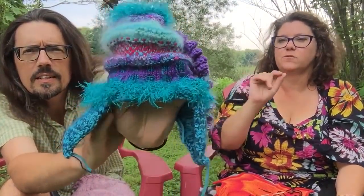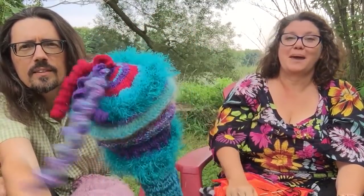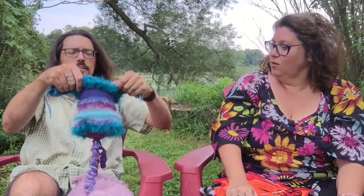Worsted weight, 80 stitches, 4.5 needles. But you know what? I've gotten tighter in my knitting. I'm not such a crazy loose knitter, and that barely fits on my head. And I am an average size head. Well, it's not going to fit on my head, I'll tell you that. But the colors turned out really nice, and it's all little bits of scrappy old yarn that I've had.